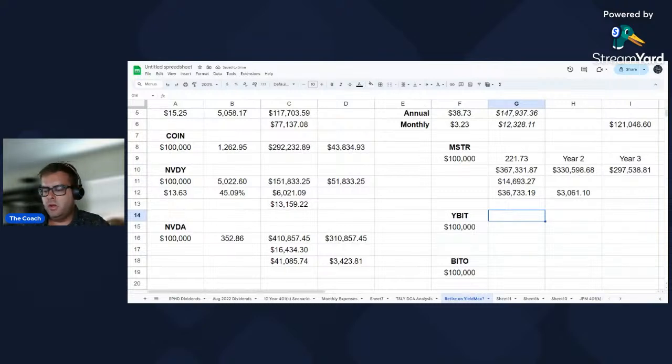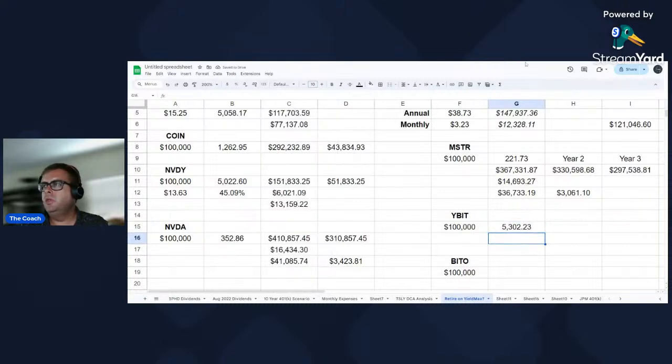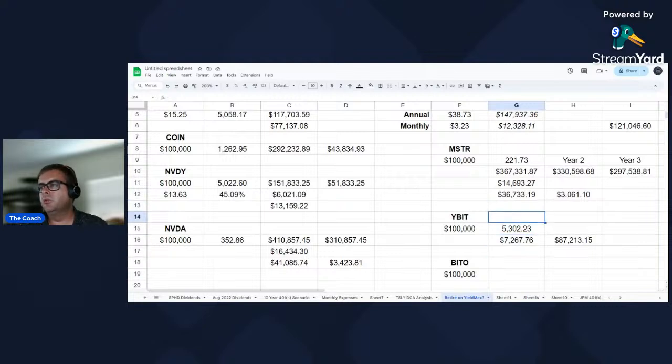Okay, so if we had bought YBIT when it first went public, we would be down. But let's just say, for argument's sake, we're buying today at $18.86. So this would be 5,302 shares. So let's do this in terms of numbers. The dividend for YBIT was $1.37, 137.07 to be exact. So if we do this times 137.07, we would have per month $7,267.76. If we annualize this, we would have $87,213.15. So these numbers are appealing because these appear like higher range full-time salaries, right?